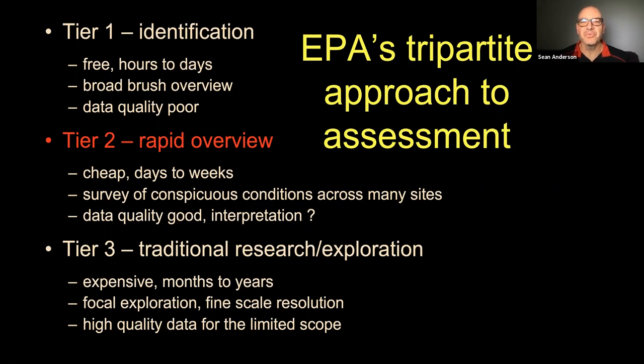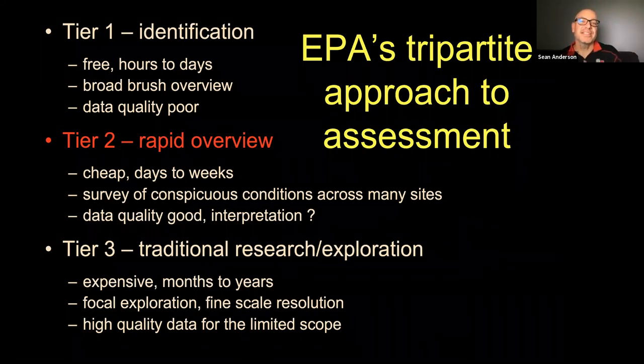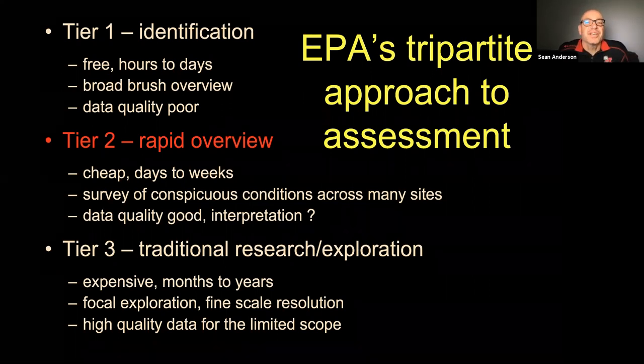The last type of example we'll talk about in terms of figuring out reference conditions continues on this theme with a rapid assessment. Now, the terminology that people have come to use has followed the federal EPA's terminology that they put forward many years ago. This is the so-called tripartite approach to assessment. We talked about the tripartite definition of a wetland: hydrology, soils, and vegetation. This is their way of thinking of assessments for wetlands, and this has now spread out to other systems beyond wetlands.